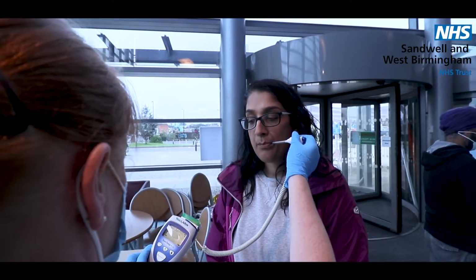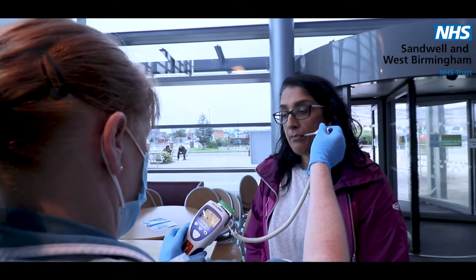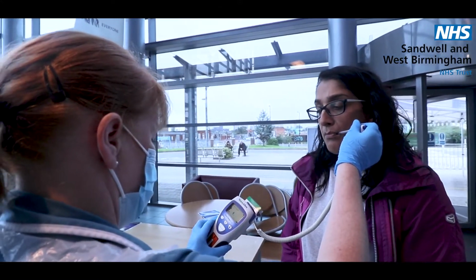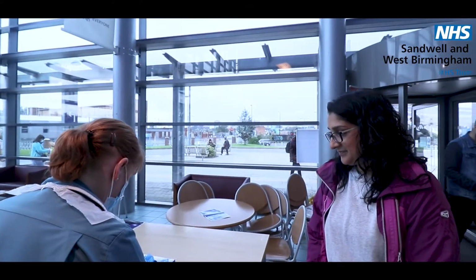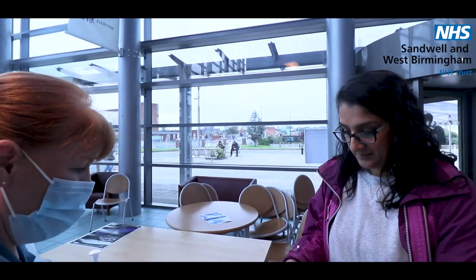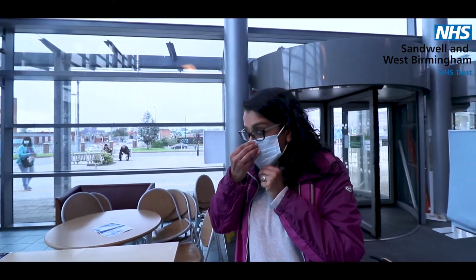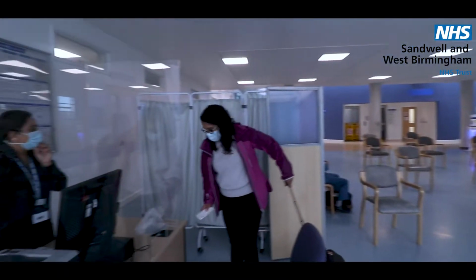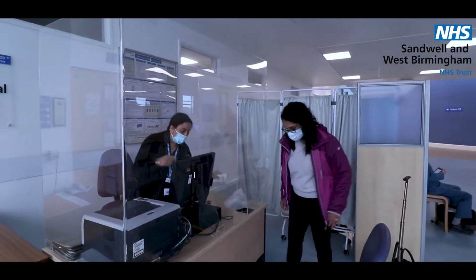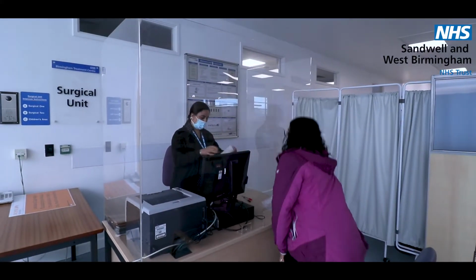Whilst you are in the building, you need to observe social distancing by staying at least 2 metres apart from others. For your stay with us, you will be shown to your own separate bed space to maintain social distancing. Your safety is our primary concern, so we will do a number of checks to confirm your identity and what procedure you are due to have before we book you into the ward.